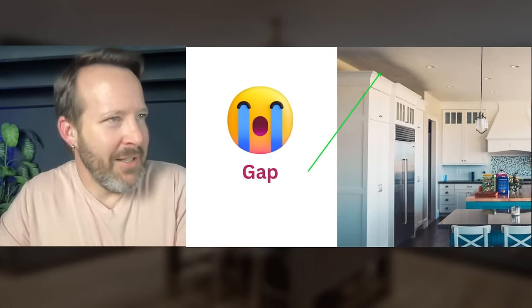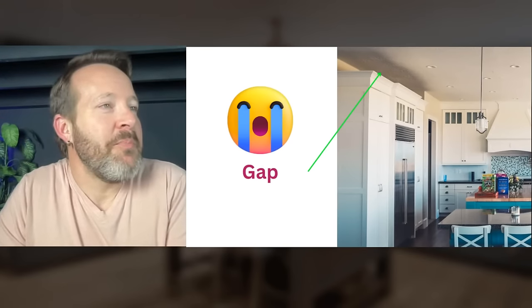And I don't know why they didn't finish that to the ceiling. There's probably a reason, but I don't know what it would be. And so I think they missed it there. They should have just finished those right to the ceiling. I don't know. So I'm crying. Cry emoji for not doing that. But overall, a very, very beautiful space.